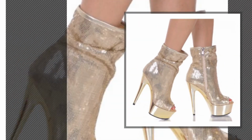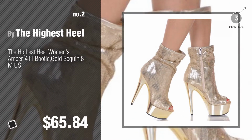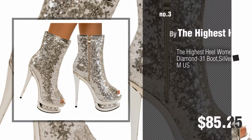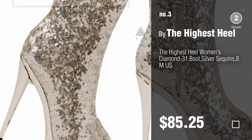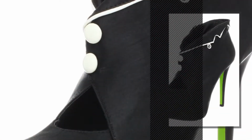Number 2, another great product by the highest heel. Number 3. For more info about these great ankle boots, just click the circle. Number 4.